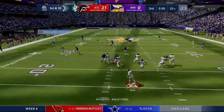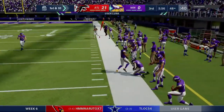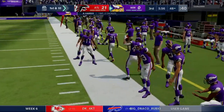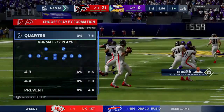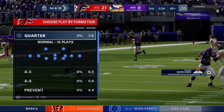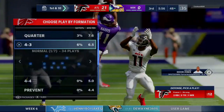From the shotgun, Ryan. Looking for Jones, and it's intercepted. Picked up by Anthony Harris. Pretty much everything went their way offensively in the first half, but now an interception on the opening drive of the third quarter. As we know, the key to everything here, don't get careless with the football.